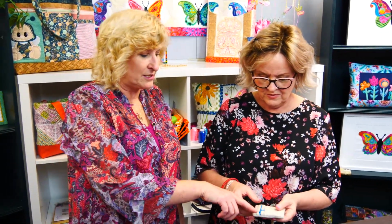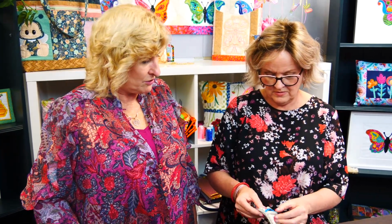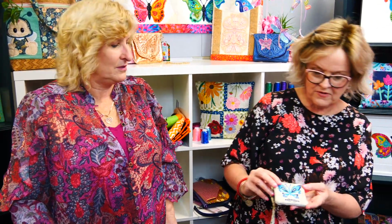Yep. It only takes a small zipper, so it's not going to cost you any money to give that a go. No, and once you've mastered the zipper in that purse, you can do any of our designs with zippers. So this can come in the 4x4, what else? What have we got? 4x4, 5x5 and 6x6. Yeah. So they'll just be a little bit bigger each, like an inch bigger for each of those.